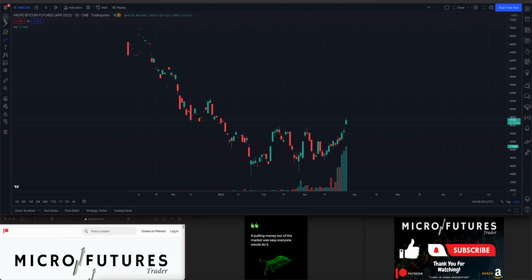So if we get a pullback to fill that gap, that's also fine as well, because depending on how far we pull back, we'll probably find support right in here and then move higher. So we'll turn this area right in here into a floor of support, which was once an area of resistance. So we are quite bullish on Bitcoin. We think it's heading much higher as of now.